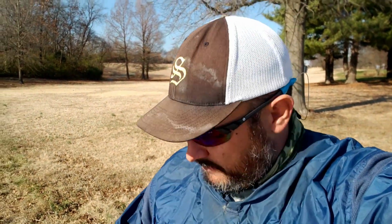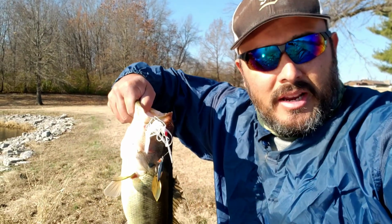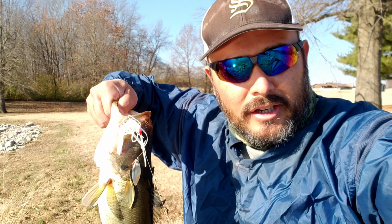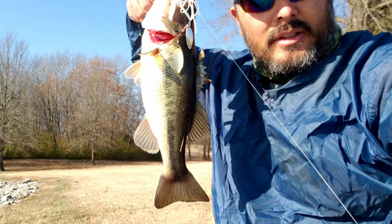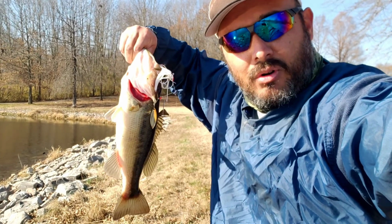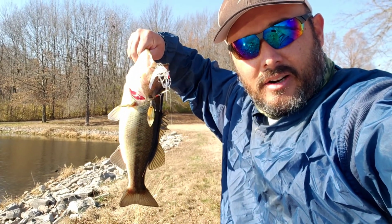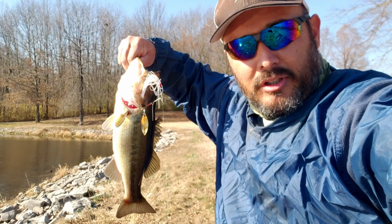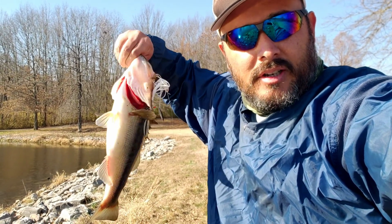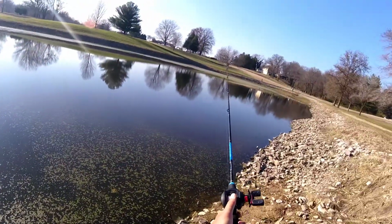Okay, folks. It didn't take long. Just hit it on the spinnerbait. Spinnerbait already working with the gold willow leaf. There you go, man. So we're getting after them already. Pretty good size one. I think I'm going to be looking forward to a good day. We'll see how many we can catch. So this is the first one. Nice little one. Spinnerbait here. Let's go.